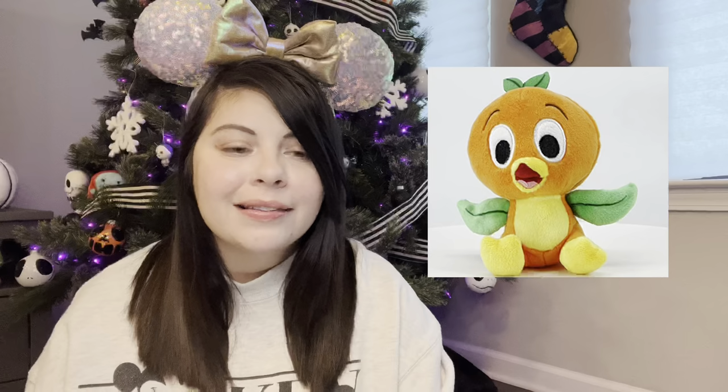I do have a Groot one. I don't really use it. It's just on my shelf. This one, it's Orange Bird, and I love him so much because he's so stinking adorable, guys. I need it in my life.